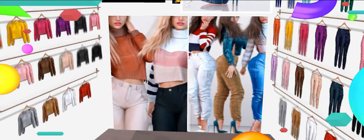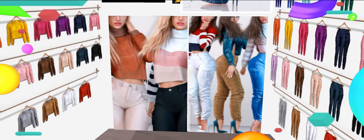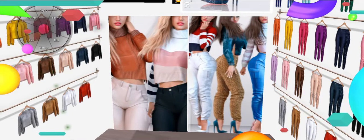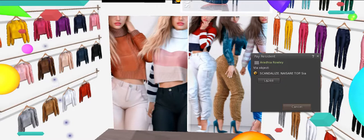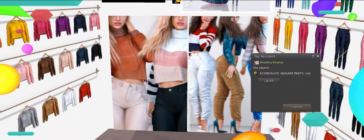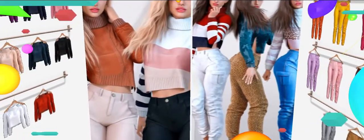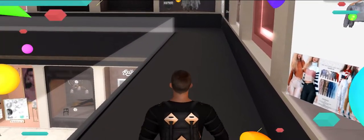Then we've got this little number over here, the sweater and the pants. I do like these pants. This reminds me of back in the days. My mom used to dress like this. I do remember that. 288, guys, for the top, that crop top. And the pants are at 288 to achieve that look right there. Yes, queen, work. I do like that. Okay, let's keep it rolling.